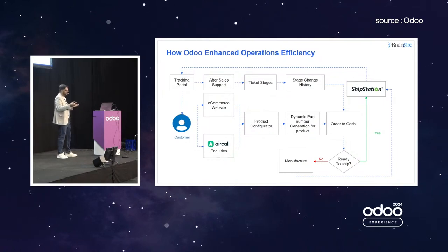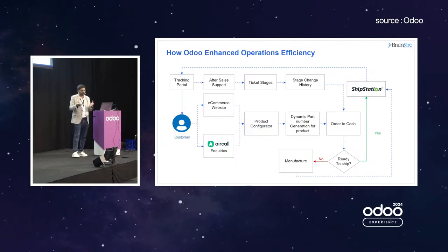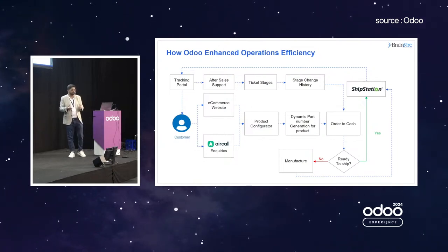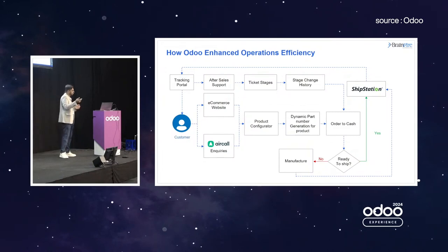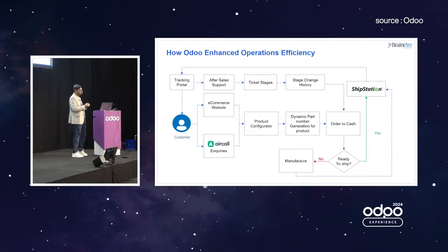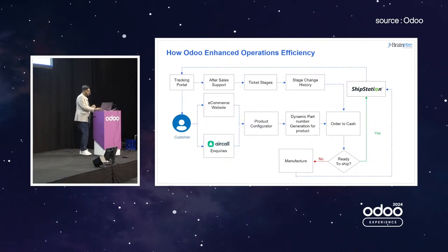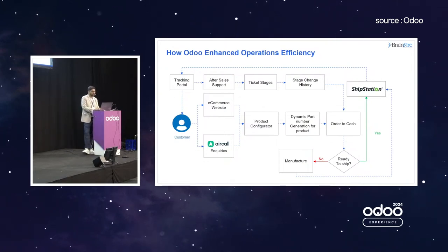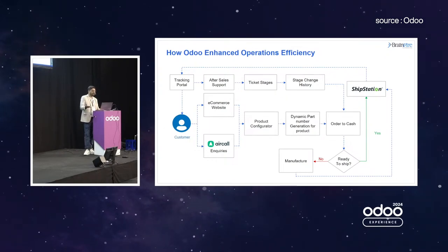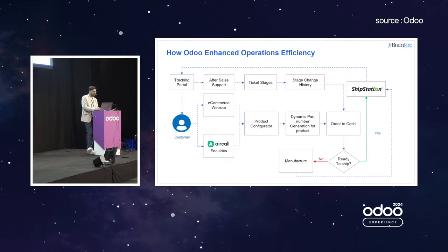Because in manufacturing security alarm systems, each product is unique and each product has its own different components. Then we create a dynamic part number, which is again a combination of multiple variants, and the whole order-to-cash process. If the product is ready to ship, we have integrated with ShipStation, which takes care of fulfillment, creating labels and delivery. If it's not there, they do the manufacturing.